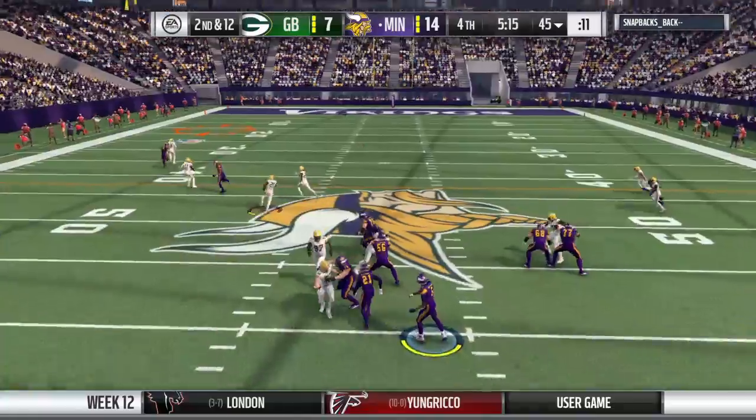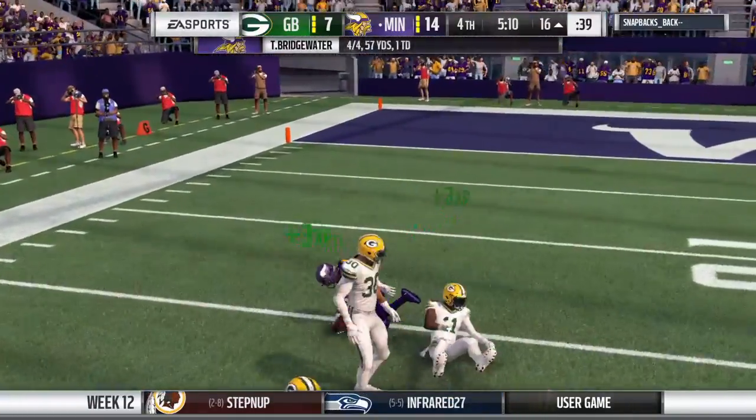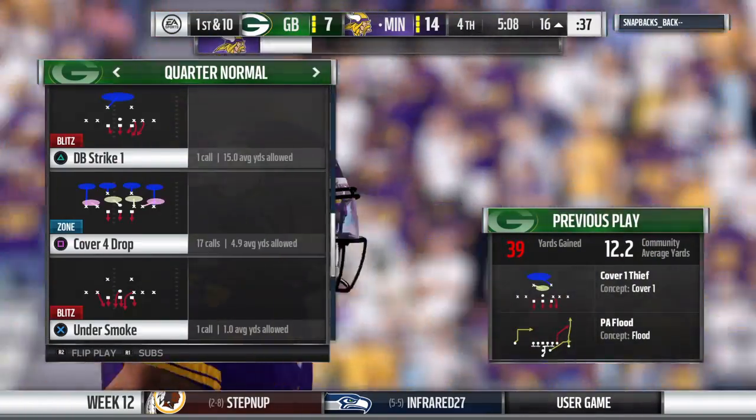They'll try to throw here now. Bridgewater. He's going to loft one. Deep left. That's caught inside the 20. A gain of 39 that time.